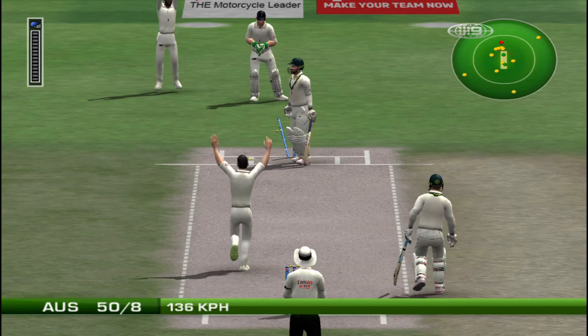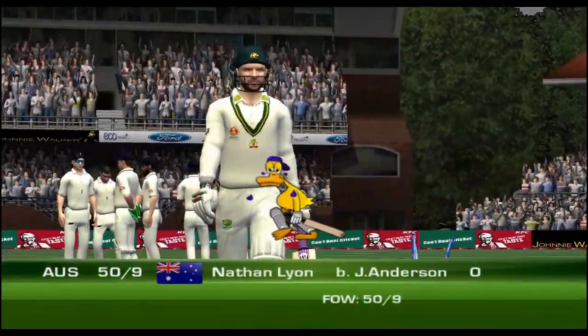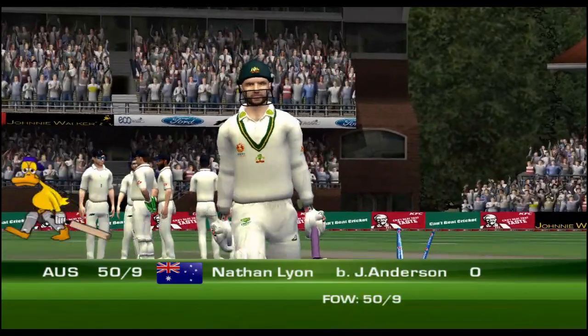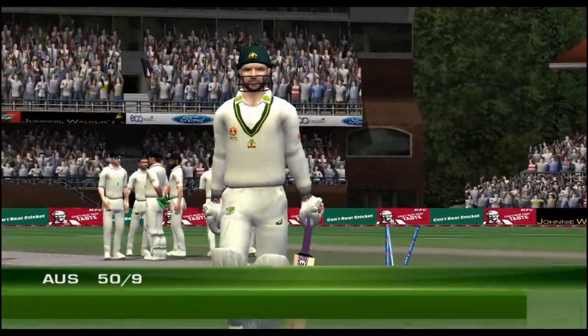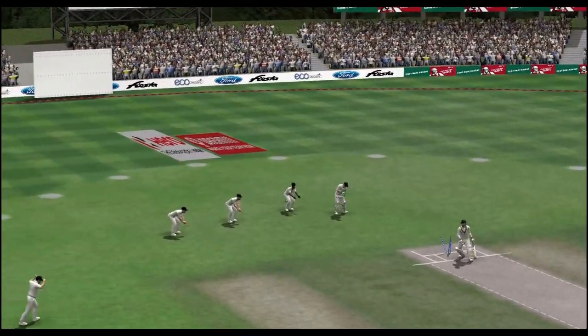Done him all ends up. Well, he just got everything wrong and played all around a pretty straight ball. Rashid gets his first wicket. He's gone for a duck. It is a long old walk back when you've made a duck. Quack, quack. We can have a look at that again.